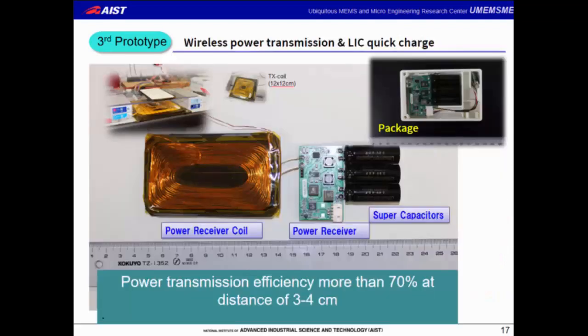So instead of batteries, we replaced them with wireless transmission technology. Wireless electrical transmission is quite effective to charge capacitors. A capacitor itself is also not a dangerous material. So we make the system with supercapacitors plus power receiver coils. By using magnetic resonant technologies, the power transmission efficiency is around 70% at a distance of 3 or 4 centimeters.